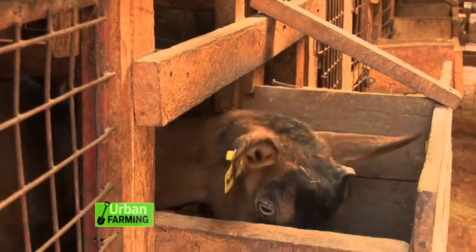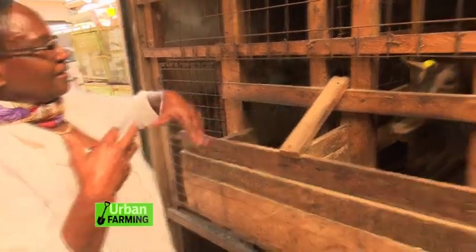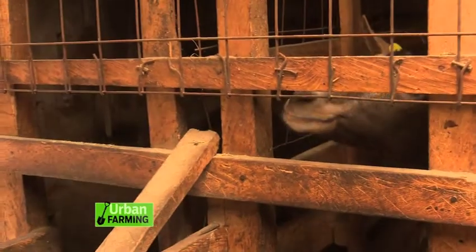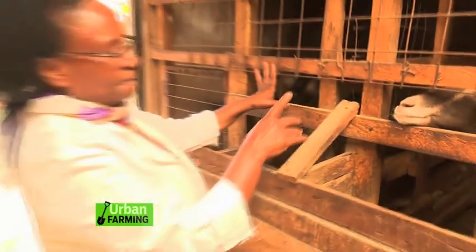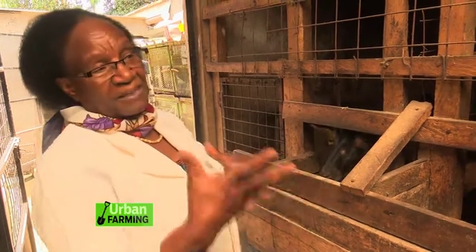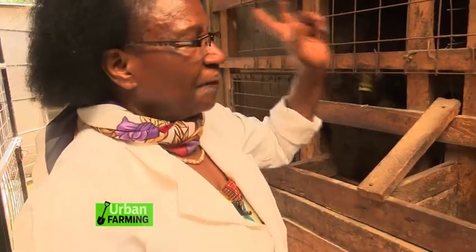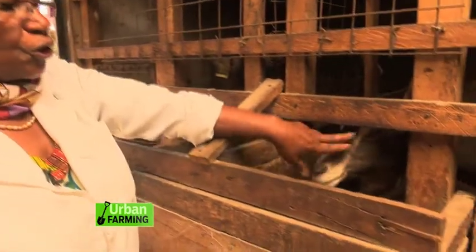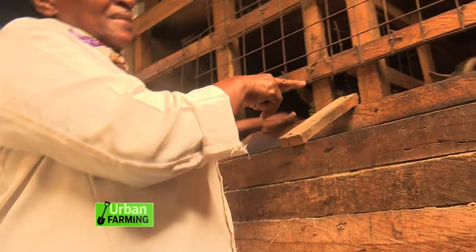These are our dairy goats. This one with a black face and a black line is called Alpine. Alpine is a good milker. This gives us about 3 liters a day, 1.5 in the morning, 1.5 in the evening, sometimes 4, depending on how well it is fed in the day. This is another Alpine cross. This is pure Alpine. And this is Alpine crossed with Toggenburg.